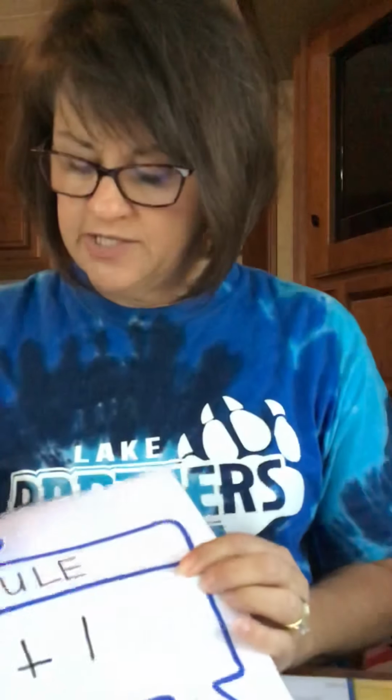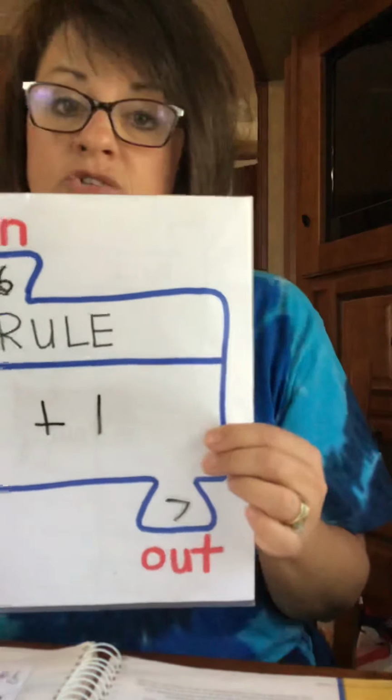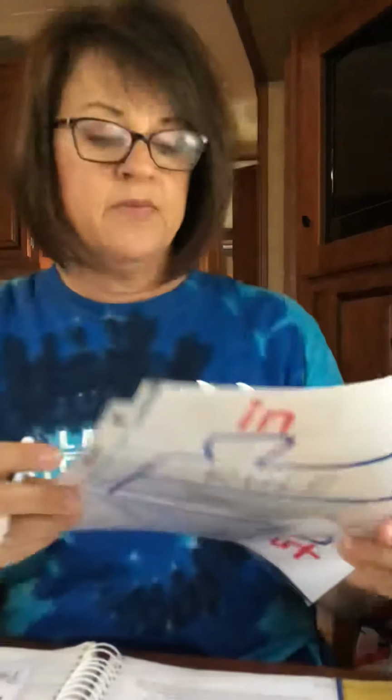Well, we could change these numbers and it would still work, right? If I change this to a 6 and a 7, is that still true for this rule? I go in with 6, I add 1, I come out with 7. Is that still true? Yes. Every number I put in the machine is going to do the same rule. It could even be 100. I go in with 100, I add 1, I come out with 101. The rule always happens the same when I'm using the same function machine.